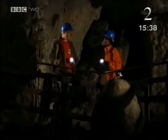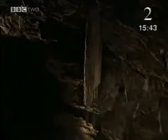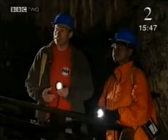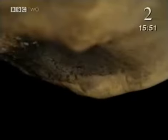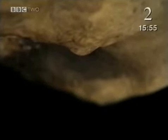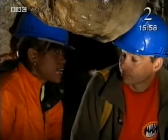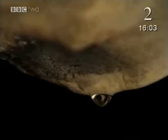Yeah, but even with this torch, all I can see are stalactites. That's clue number one. Stalactites are formed by dripping water over thousands of years. The drip of water dries up and leaves behind tiny crystals of calcium carbonate. Calcium carbonate, a compound. So already we know that the local water must contain calcium.